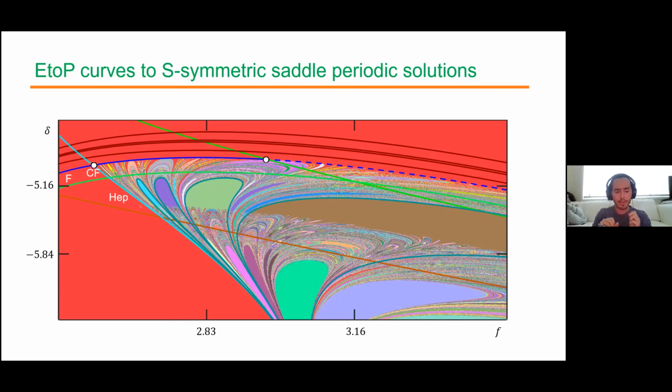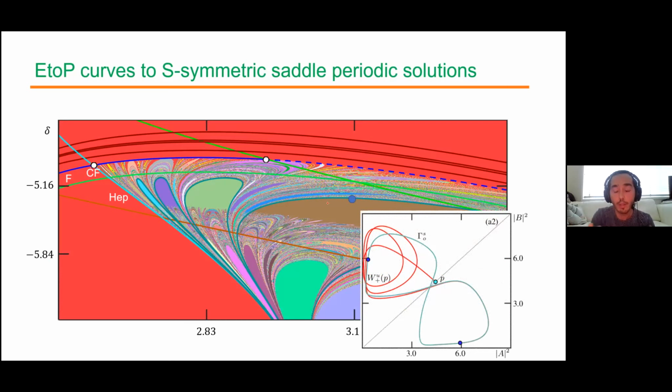And this saddle periodic orbit also has a 3-dimensional stable manifold, so basically it also bounds an inside and an outside. What we can observe is that the codimension-1 heteroclinic bifurcations between P and this saddle periodic orbit are the ones that are going to bound the solid regions. So by doing this, now we can see the heteroclinic bifurcation that goes to this new saddle periodic orbit.